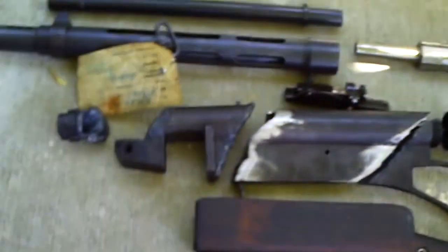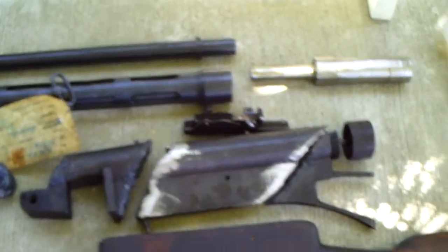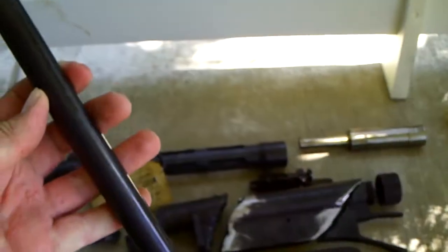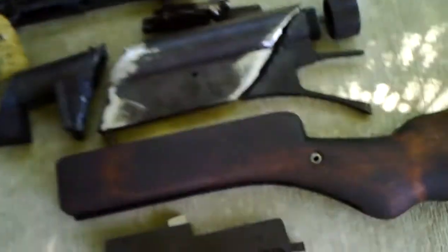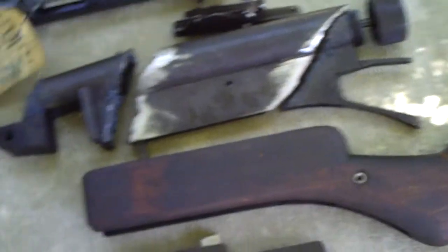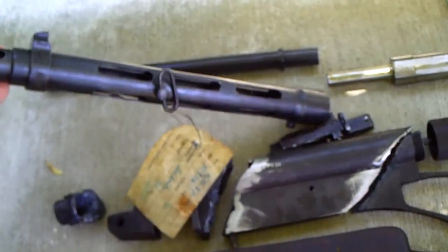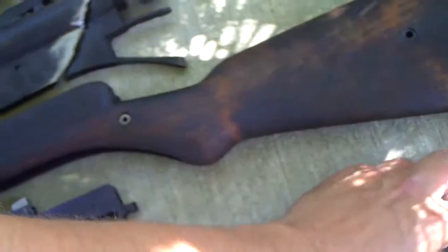These things took stick mags and drum mags, 9mm. You can still get the drums and stick mags pretty cheap. Barrel's in very nice condition, and I love that slotted barrel guard. So we'll see.